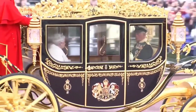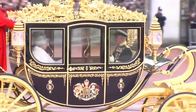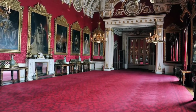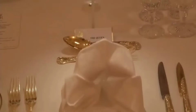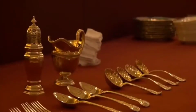Today, Buckingham Palace is a working building and a focal point of the United Kingdom's constitutional monarchy, hosting a variety of royal events and ceremonies ranging from entertaining foreign heads of state to celebrating achievement at investitures and receptions. Every year, over 50,000 people attend state banquets, lunches, dinners, receptions, and garden parties at the palace.